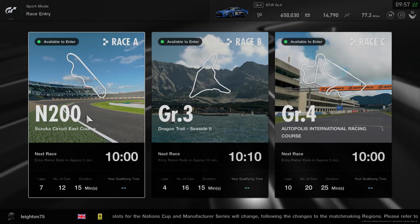And race C this week is in the Group 4 cars on the Autopolis International Race Course, and you're doing 10 laps on that in the Group 4 cars. So again, another good one. I'm happy with all of those.